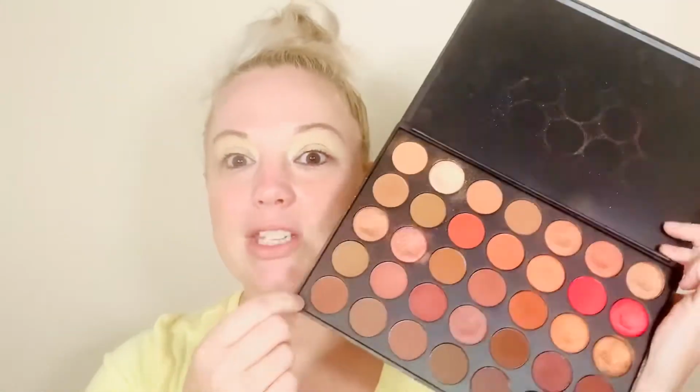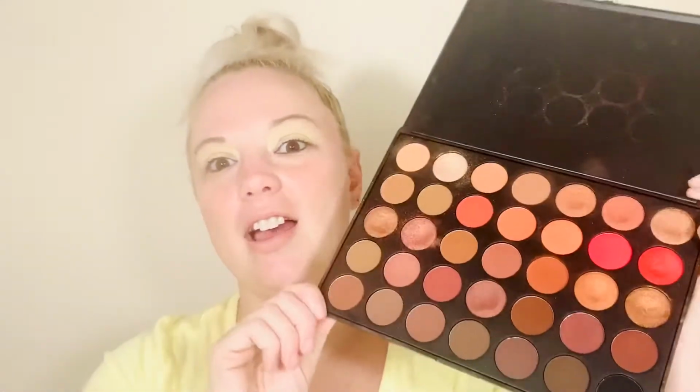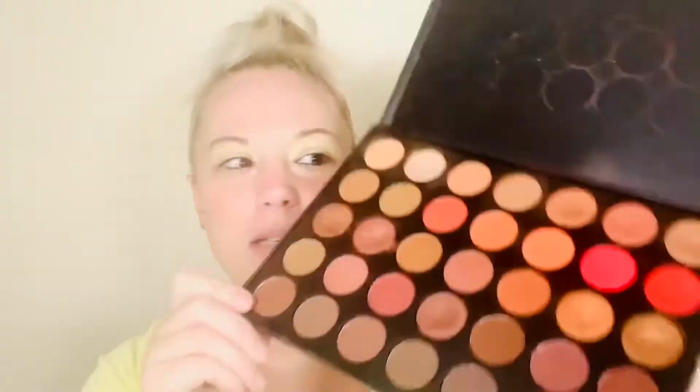I have these tones over and over again in formulas that are more innovative and that I prefer, but this just brings me back to 2016 when I was restarting my life and reclaiming my freedom and trying to find myself again, and warm tone shadows, I love them. So I don't need this palette anymore, and I hate how large this palette is. The packaging is terrible, but I have a special connection to it.